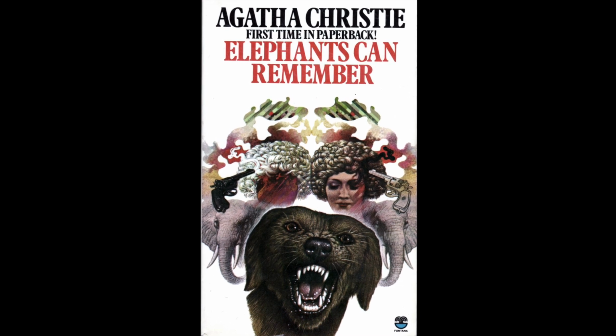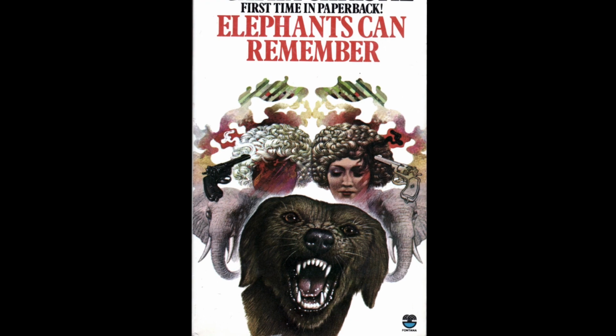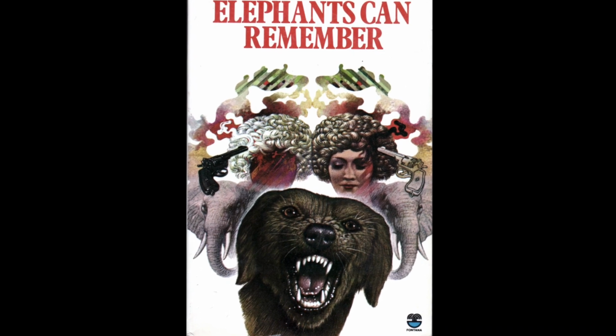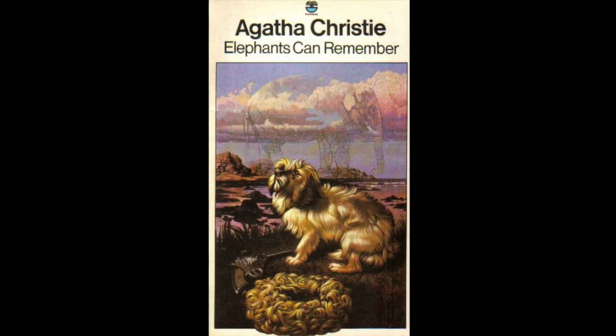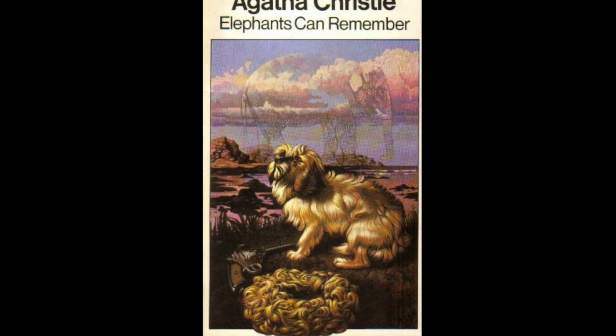Elephants Can Remember is another cover featuring many different elements from the plot. The first cover has a very 70s vibe, with multiple elements competing for attention. My preference is for the later cover, which features a charming composition through which the ghostly remembering elephant is wandering.